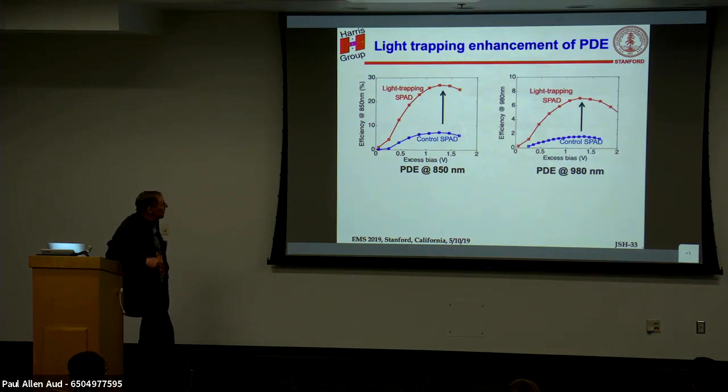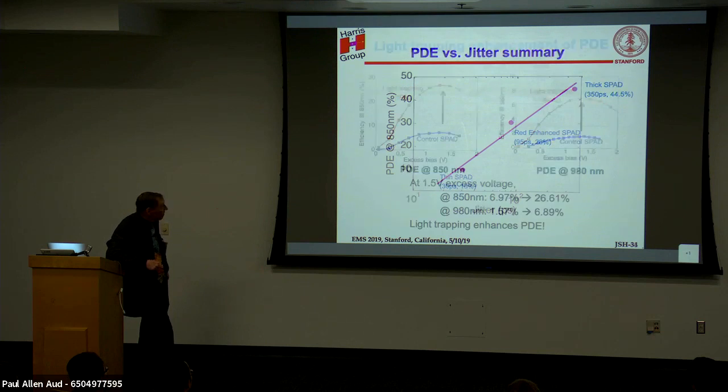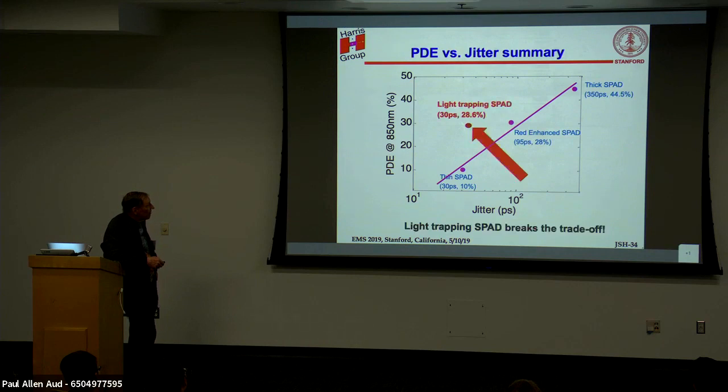And so this just shows the efficiency at 800, and so we made 2 SPADs on the same wafer, literally, one which just was a planar one. So they had exactly all the same dimensions and everything, and one where we did this etching and created the light trapping. And so you can see the significant 5-fold increase in efficiency, and the efficiency at longer wavelengths was equally impressive. And so that when we measured the jitter, you can see that, again, we were able to get a device with not only much higher quantum efficiency.